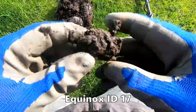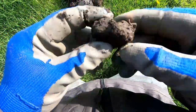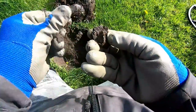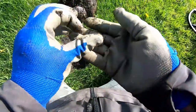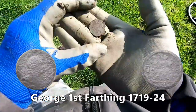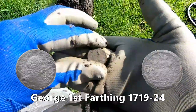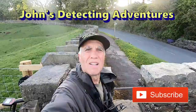Oh, a bit of luck there. What is it? Where is it? Oh, here's a coin. Yep. Oh, hey. They're all coins of some sort. Over George III. Well, I've had another great day detecting.